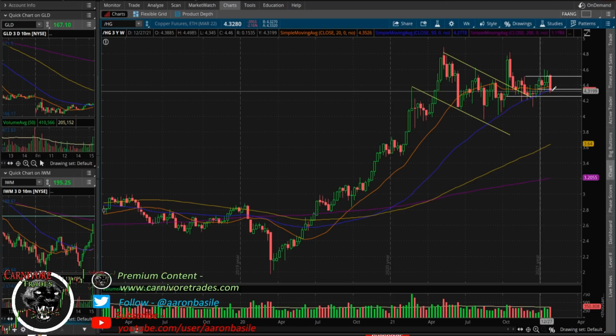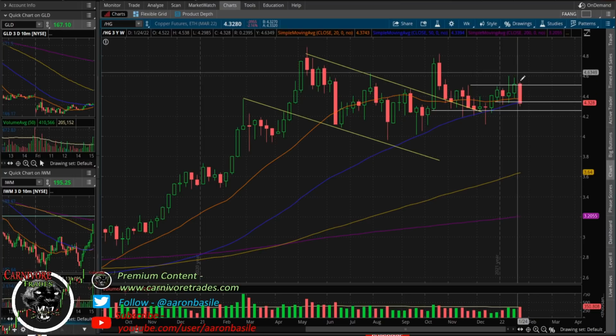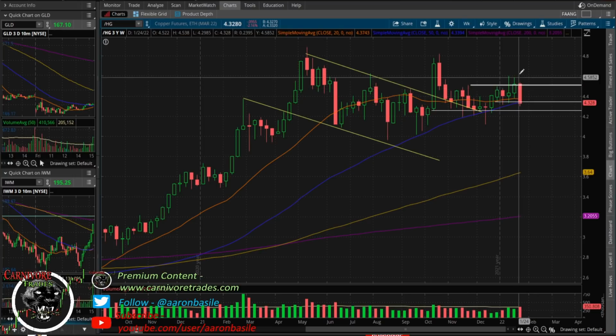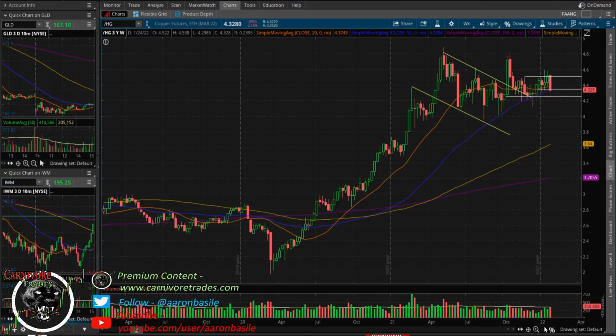But in the near term, I'm going to give copper a slight bearish bias here, as I would have liked to have seen it break out by now, and the fact that it's not breaking out already tells me that it probably wants to break down instead. But as long as it holds 425.55 on a weekly closing basis, I'll give it the slight benefit of the doubt.